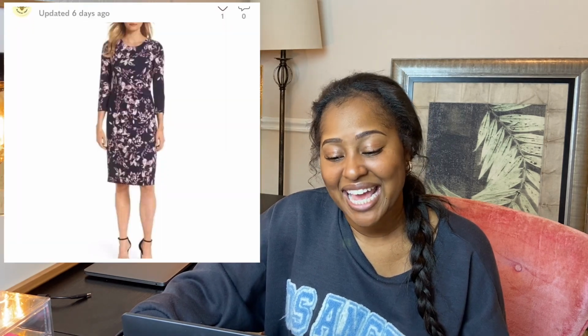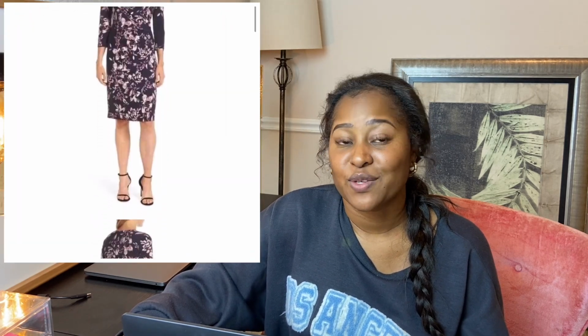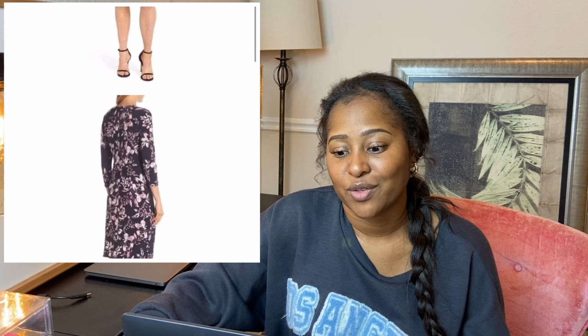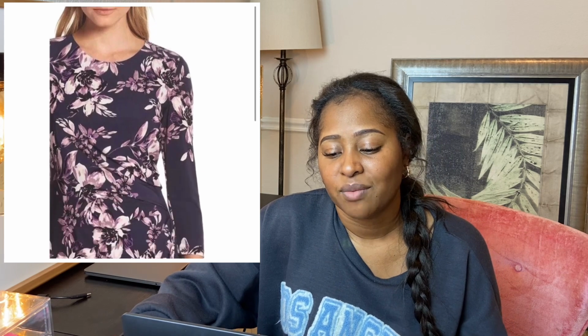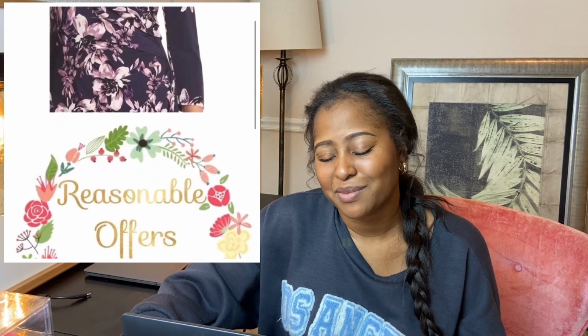Here we go, back to the dresses. I love dresses. Newer tags, Eliza J. NWT is what that stands for. So if you guys ever see that in a listing, or you don't know to put it in your listing, you don't have to, because it gives you an option to say it's new. You can put NWT. Sometimes I use it, most oftentimes I don't. Just depends on the length of the title that I need.